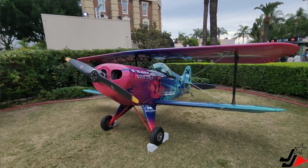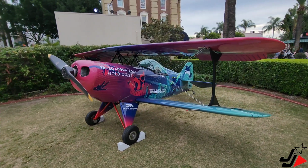And I've heard this is going to be absolutely an amazing event to go to. So if you're interested, check it out. Get online, have a look at Pacific Air Show Surfers Paradise for this August this year. It's really going to be an awesome event. But it's really cool to actually see this little plane in Movie World parked there on the grass. So yeah, I'm not sure how long it's going to be there for, but I'm sure it'll probably be there over the next month or so.